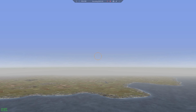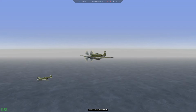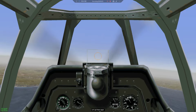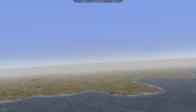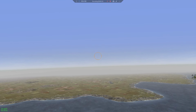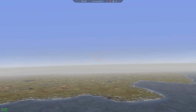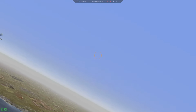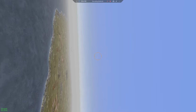Okay, I've lost the time compression. Probably some fighters are near. 11 o'clock low. Keep your eyes open for enemy fighters. Let's get those guys. 11 o'clock. I don't see them yet. I will stay in formation. Oh, I see them already. So let's head there.